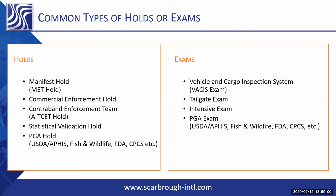So we'll talk about that a little specifically here in a minute. PGA exams, that's going to be things for your USDA and APHIS, your Fish and Wildlife, FDA. Most of those are done through ACE, the Automated Commercial Environment. So your broker will get a message back from their system saying that that organization wants to take a look.